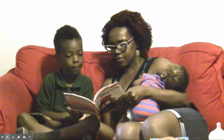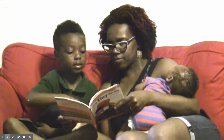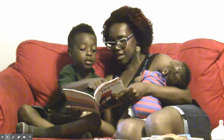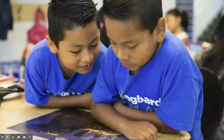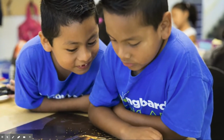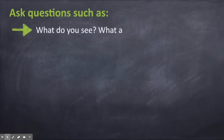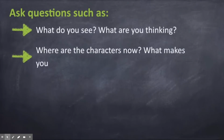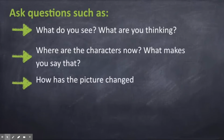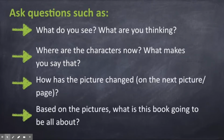Did you notice how she helped her child by asking, what do you think is happening on this page? Then she modeled an answer by starting with, maybe. This way it felt like a conversation, not a test. A book walk should be fun. She could have also asked things like, what do you see? What are you thinking? Where are the characters now? What makes you say that? How has the picture changed from the next picture or the previous page? And in the end, what is this book going to be all about?